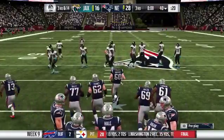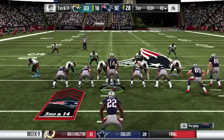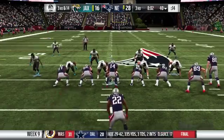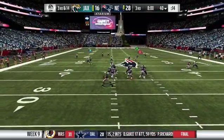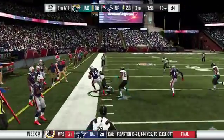These strong safeties, some people may not realize it. It's really like an extra linebacker, right? It really is because they're hybrids. Half linebacker, half defensive back. The linebacker in him on that play emerged. Oh, he's got a little daylight.